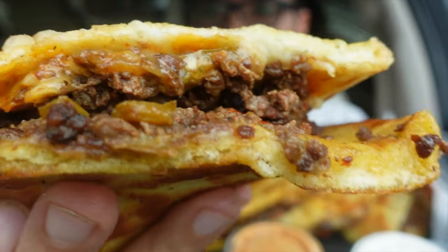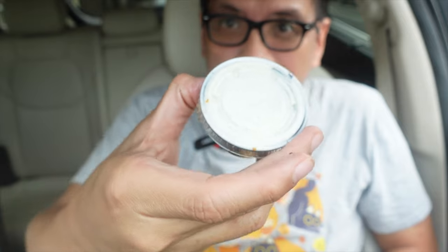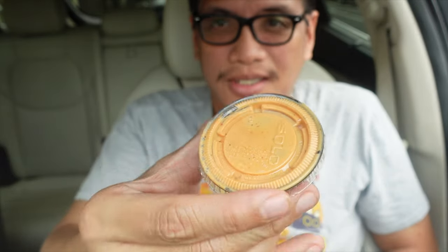And yeah, here it is. Look at that. Look at that steak. Calling my name. And I think they included the white sauce, of course. And not sure what sauce this is. Might be their Blazin sauce. But don't quote me on that. So let's try it. Let's try it without the sauce first. Here we go.